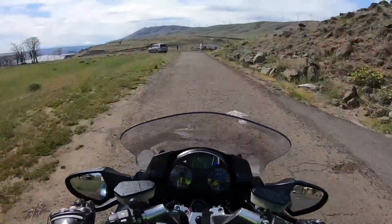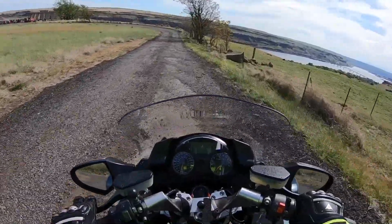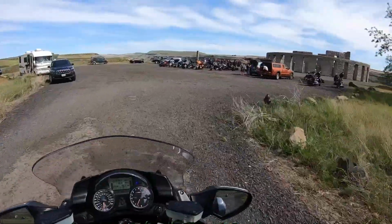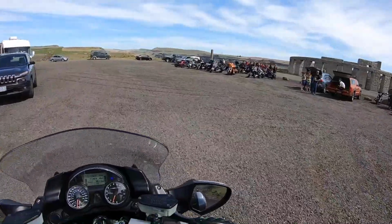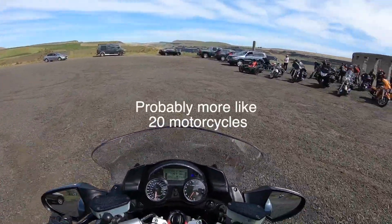You can see that this place is a very popular endpoint for day rides on motorcycles. This is during COVID, and there's still probably 50 motorcycles in the parking lot.